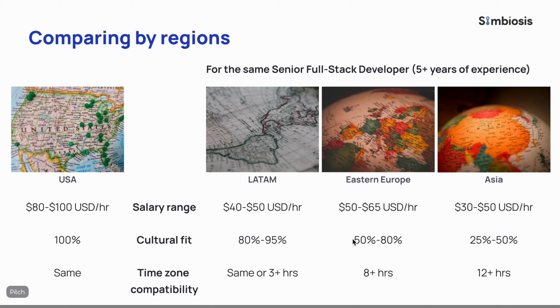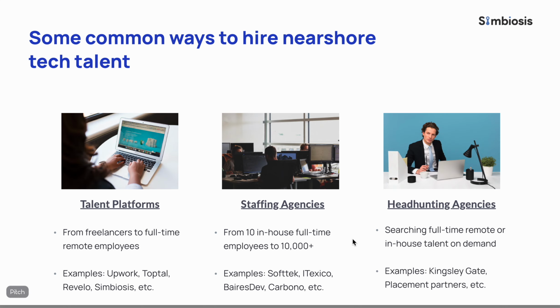And the time zone, well, Mexico, for example, shares the same time zone as the US, and countries like Brazil might have like 3 hours difference from the Central Standard Time Zone. So that's okay. In that case, I mean, that's variable. If we compare it to Europe or Asia, we can see that it's 8+ hours or 12+ hours sometimes. So that's important to take into account.